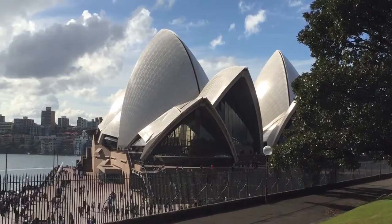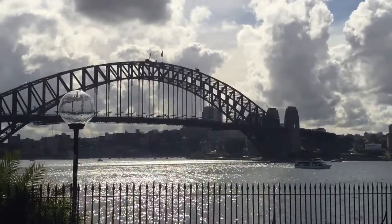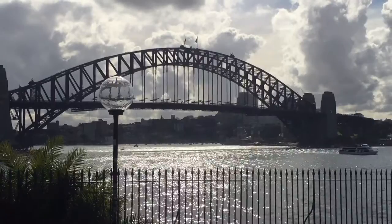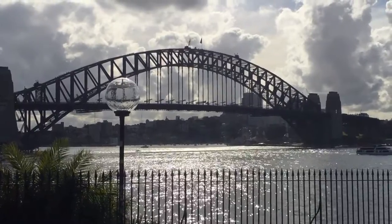So that's the Sydney Opera House, and let's turn around a little further to, oh, there's another famous Sydney landmark, isn't it? That is, of course, the Opera. No, it's not the Opera House, I've just done that. That is the Sydney Harbour Bridge. And I'm wondering if you've ever climbed to the top of the Sydney Harbour Bridge. See up there where the flags are?